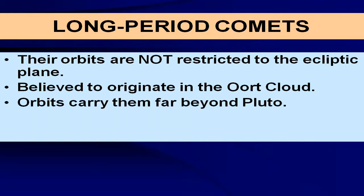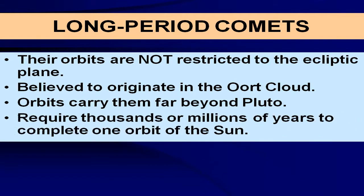These orbits carry them far beyond Pluto and hence take them a much longer time to complete an orbit. They will require thousands or possibly even millions of years to complete one orbit of the Sun. So if you see it once, that's probably it.